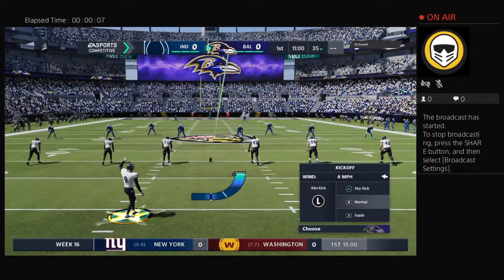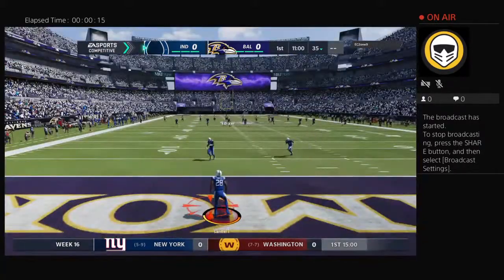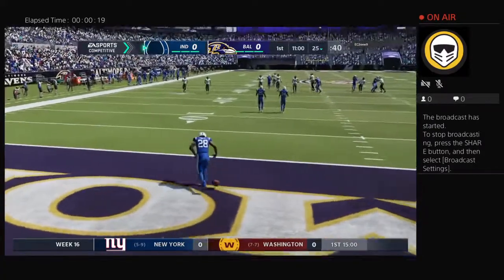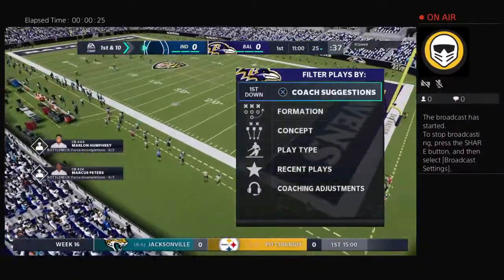tunnel. These folks are fired up as their guys are ready to do battle between the Indianapolis Colts and the Baltimore Ravens. This taken in about 4 yards deep. And this will go as a touchback, and they will begin things at the 25.